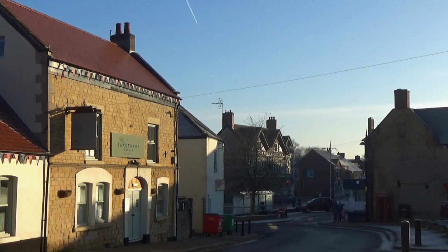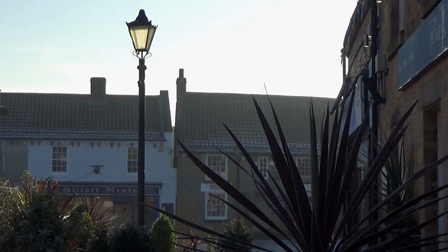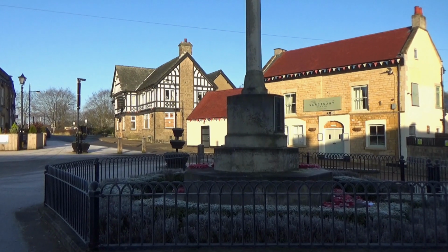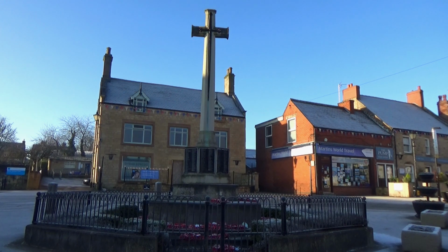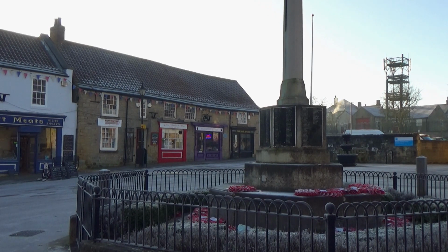Good morning. It's Saturday the 21st of January 2023 and this morning I've come to the town of Bolsover. I'm walking through Bolsover marketplace with its war memorial, where there has been a market since the 13th century. The row of shops at 42 to 46 Marketplace date from the 17th century and are the oldest commercial buildings in Bolsover.